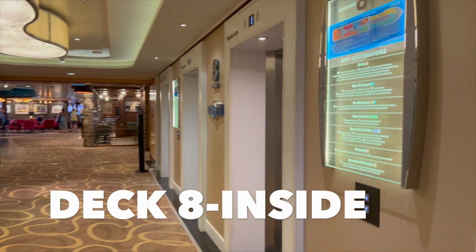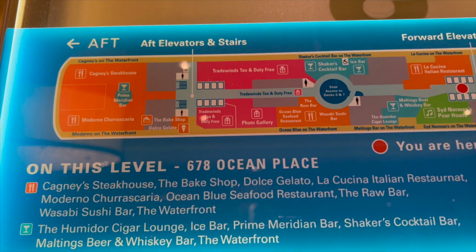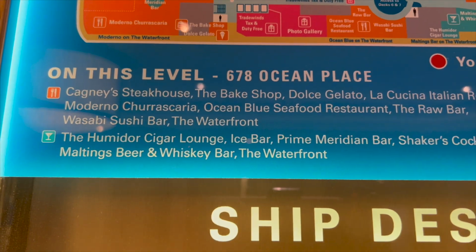As well as these beautiful seating areas here that you can just enjoy the ocean view all day long if you want, and go in and out as needed because it passes all of these stores, the La Cucina and the Shakers and the Trade Winds tax and duty free stores. If you're looking for, especially on a sea day, just a really good area to hang out and get your wonderful view, this is your section. As we come on to deck 8, I'm going to show you the map so you can take a snapshot of the things that are on this deck.